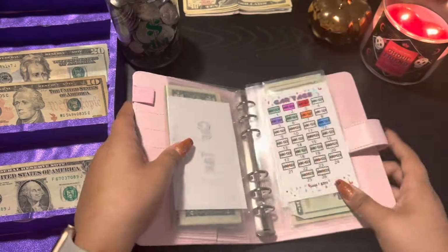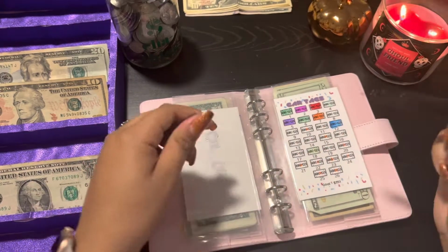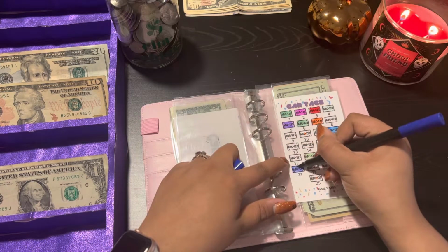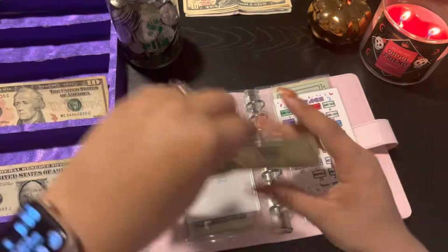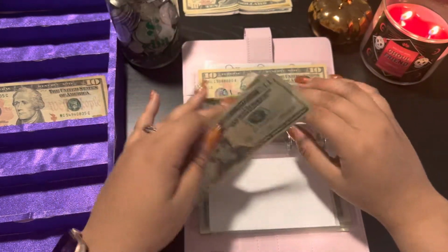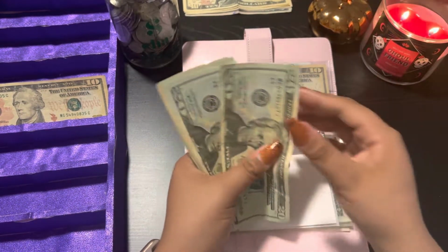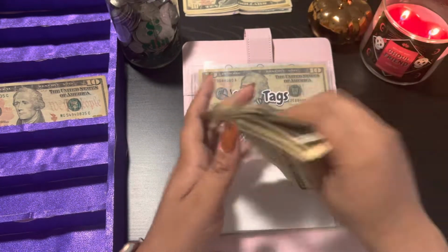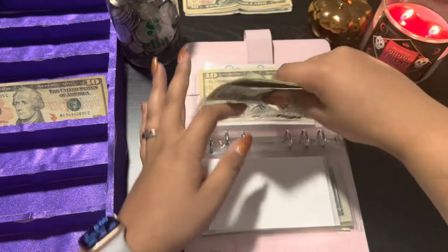Car tags is going to be getting $21. So we're going to color in a 21 spot. Okay. So car tags now has 20, 40, 60, 70, 75, 76, 77, 78, 79. So $79 in car tags, and this is coming up at the end of January.